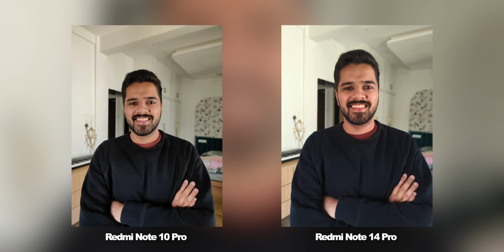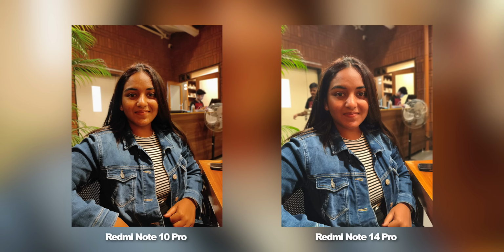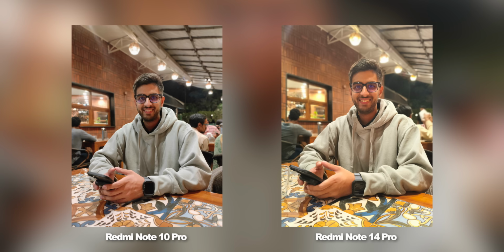But what about portrait mode? Well, here are a few samples of portrait mode and you can see for yourself which one is better. It's the Redmi Note 14 Pro. But the difference is not that huge. Like, Redmi Note 10 Pro still clicks some really good portrait images. I honestly think 3.5 years ago, Xiaomi did a very good job with the Redmi Note 10 Pro.